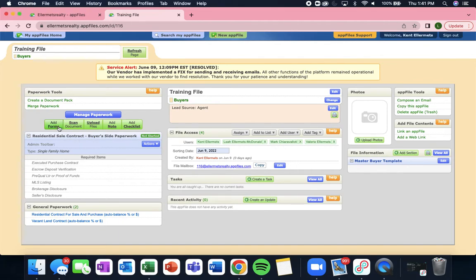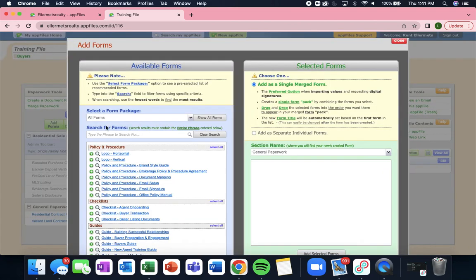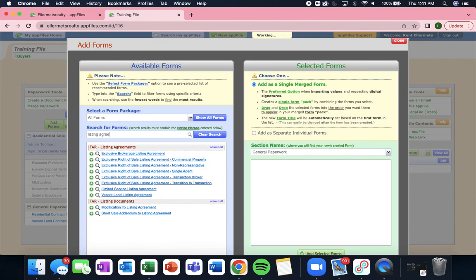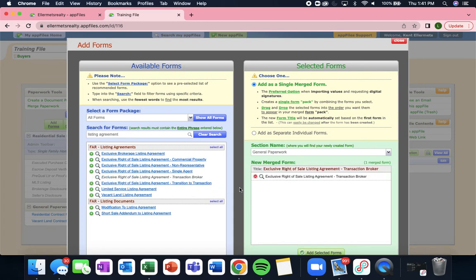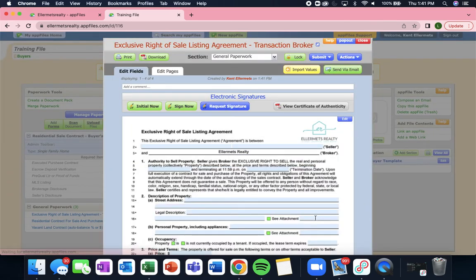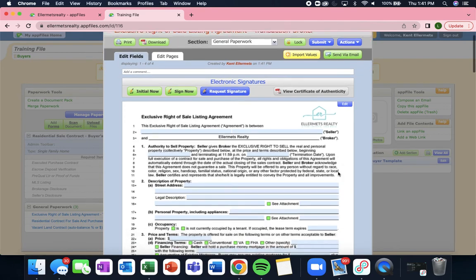Let's go ahead and do a sample run of a listing agreement, contract only, so you can see how to do it. This is the way we'd like it to be filled out for our firm. Doesn't mean there aren't a ton of other attachments and addendums that can go into these, but right now we're just going to do a standard program for the exclusive right of listing.